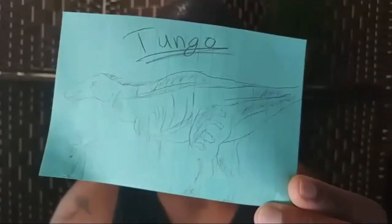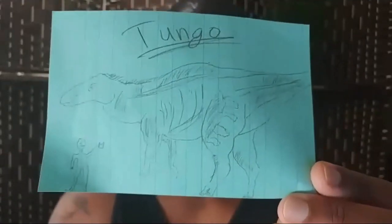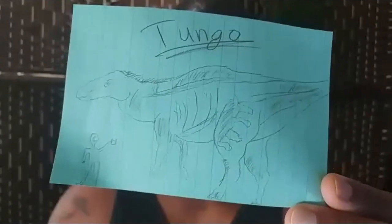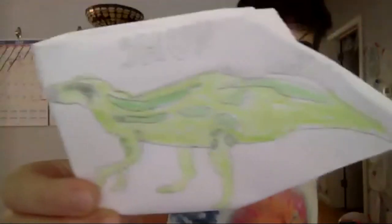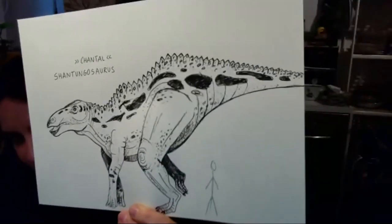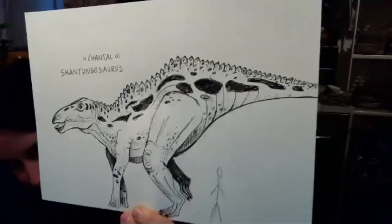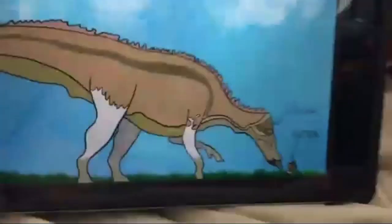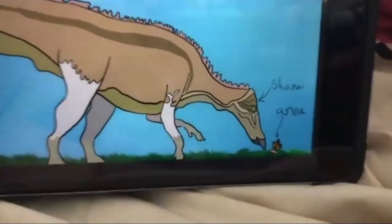All right. Oh, Tungo. Tungo, it's a good name too. I like that one. All right, our last couple here, Yasmin. Shun. Shun is good. Inez, per usual, looking great. Look at the coloration on this one. That is great. Adela went with a digital drawing. Shana and Anna. I love that.